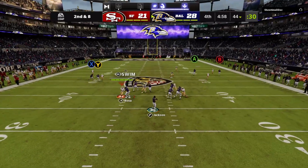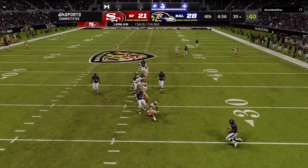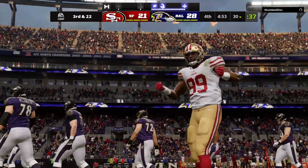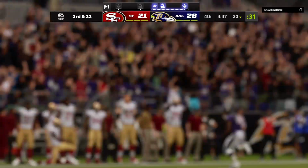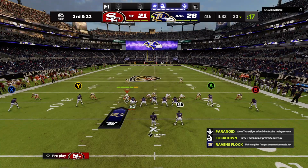From the 44, Jackson. And he's going to have to eat this one as down he goes. Javon Kinlaw. Give him the credit for the sack and a loss of 14 yards. So if we recount real quick, he had the touchdown earlier, and now he comes up with the sack here. No doubt about it, he's having himself a game.